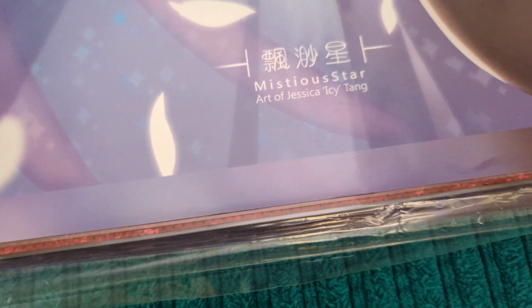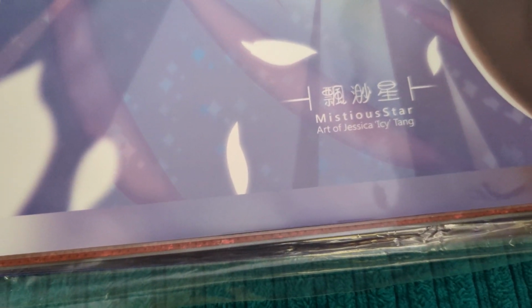Next, let's go over the posters I got at Anime Expo. One of the things that I do try to do when I'm trying to buy posters is I try to find one that's Genshin related and Pokemon related, unless there's a poster that I absolutely can't resist getting that is related to neither of them.